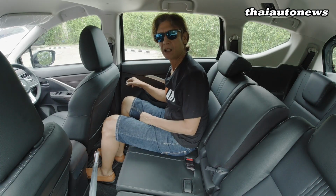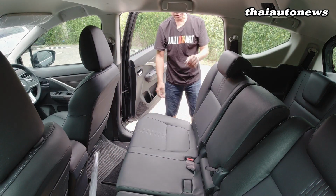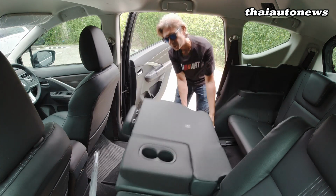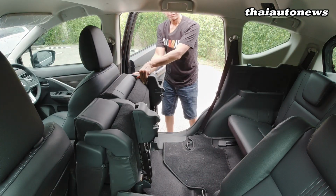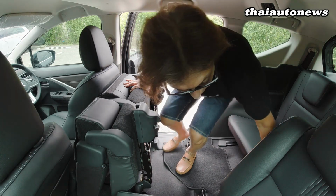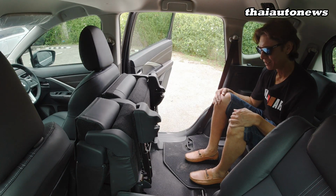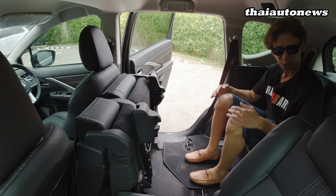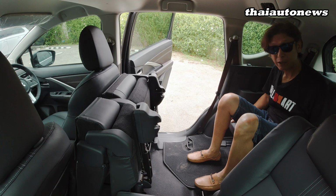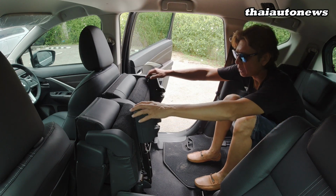Let's see the third row seat. I like this mechanism. The seat's got a tumble mechanism, so you can just fold it like that, and it's very convenient to get in and out. I'm a 6-footer and it's very easy to get in, but as with all subcompact MPVs, there won't be any leg room for me at the back, so it should be just enough for children or small adults, maybe teens, but for me it's gonna be too cramped up.